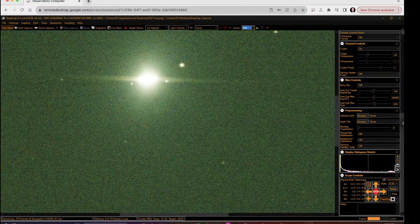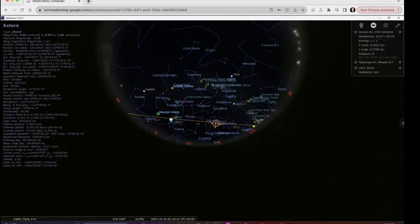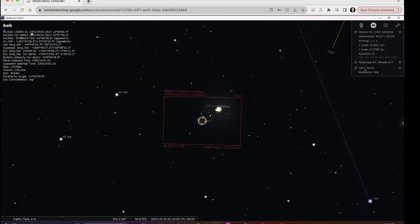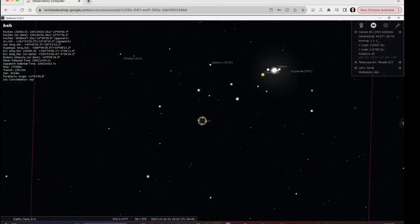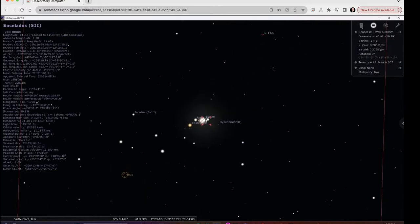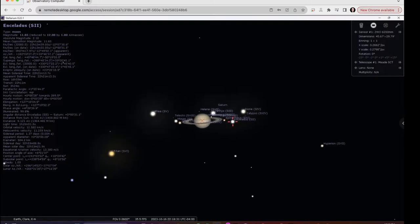So here we've got a couple of the moons of Saturn. We'll go ahead and have a quick look at it in Stellarium, see what it's supposed to look like. So here's what Saturn's going to look like now, and as you see, we've got three moons over here, three moons over here, and we've actually got two little ones right here next to the rings. Let's see if we can resolve any of those.